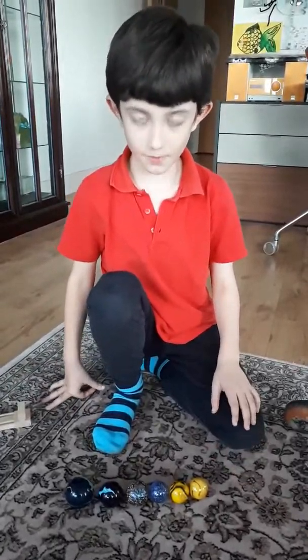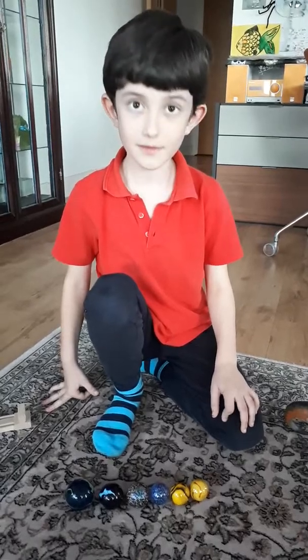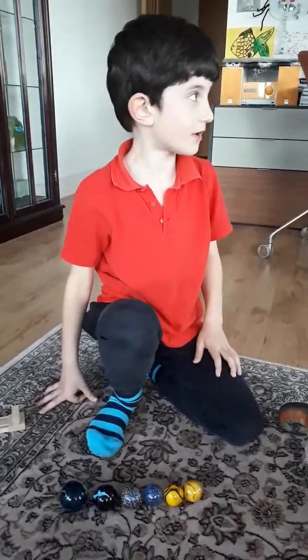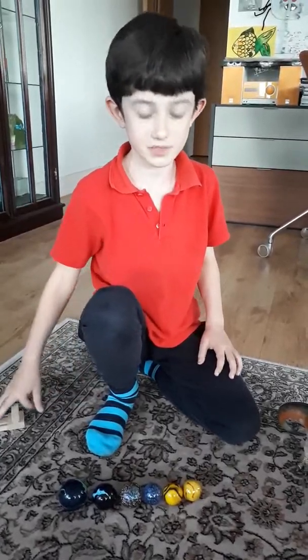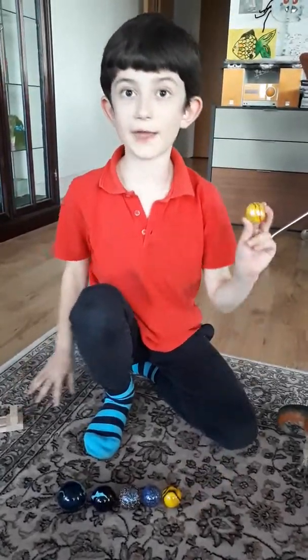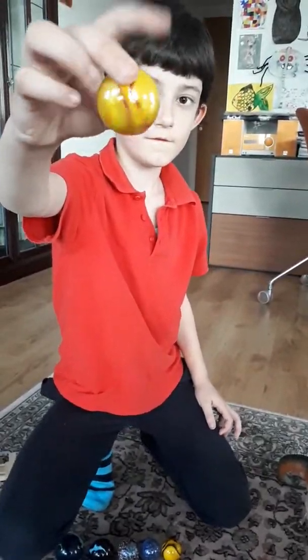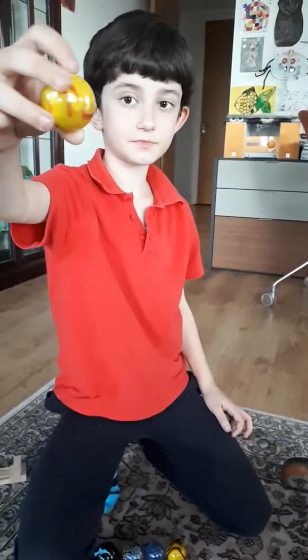Before we start, I'm going to give names to every one of them. Don't worry in case of any gaps, I already decided. Okay, this is the marble number 5. The Yellow Jack.